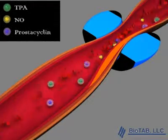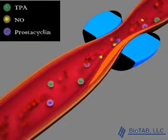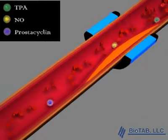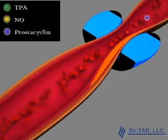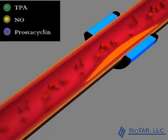The mechanical forces of strain and shear continue to cause a physiological response in the endothelial cells, triggering release of biochemical mediators, TPA, tissue plasminogen activator, NO, nitric oxide, and prostacyclin. Both NO and prostacyclin are smooth muscle inhibitors causing vasodilation and have been proven to increase red blood cell deformity to facilitate blood flow in vasculature with high resistance.